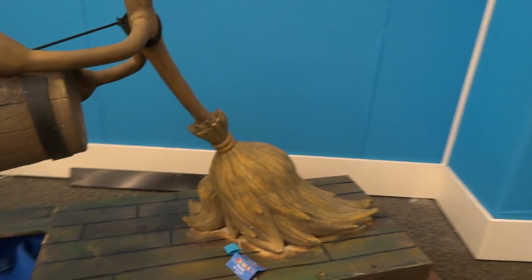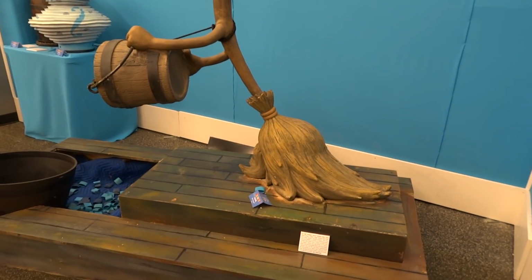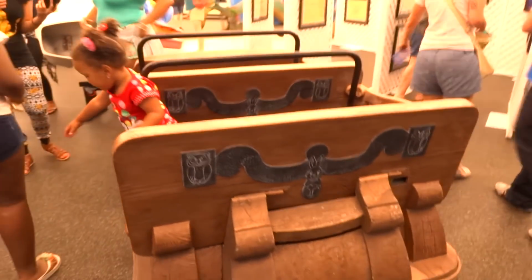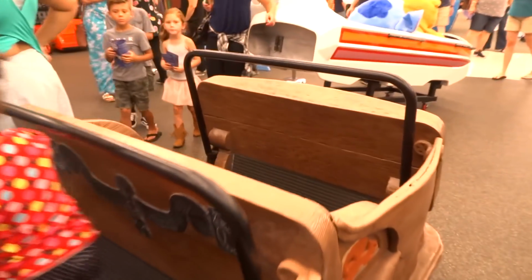This is a Fantasia broom fountain prop from Disney World, from Fantasia Gardens, it says. Some more attraction posters there. And then you've got a ride vehicle from Snow White's Scary Adventures.